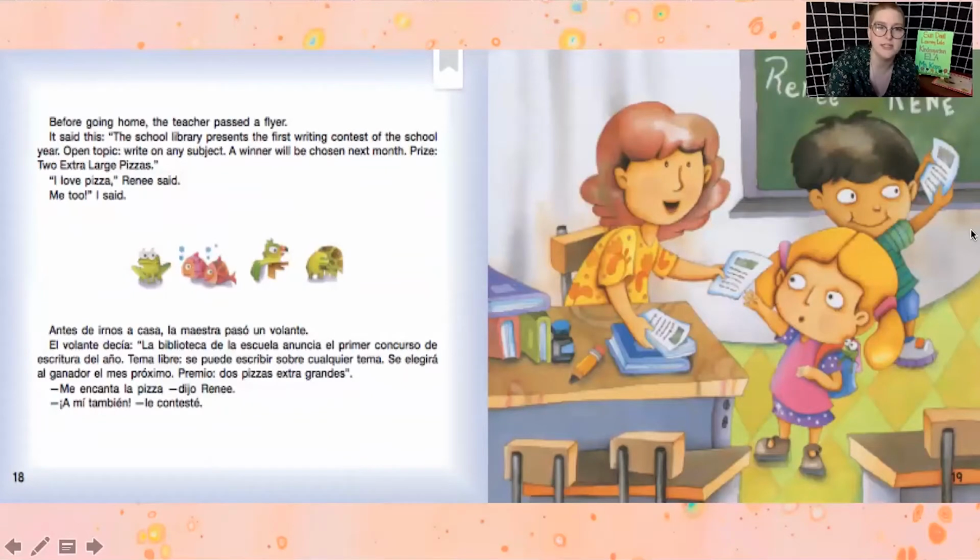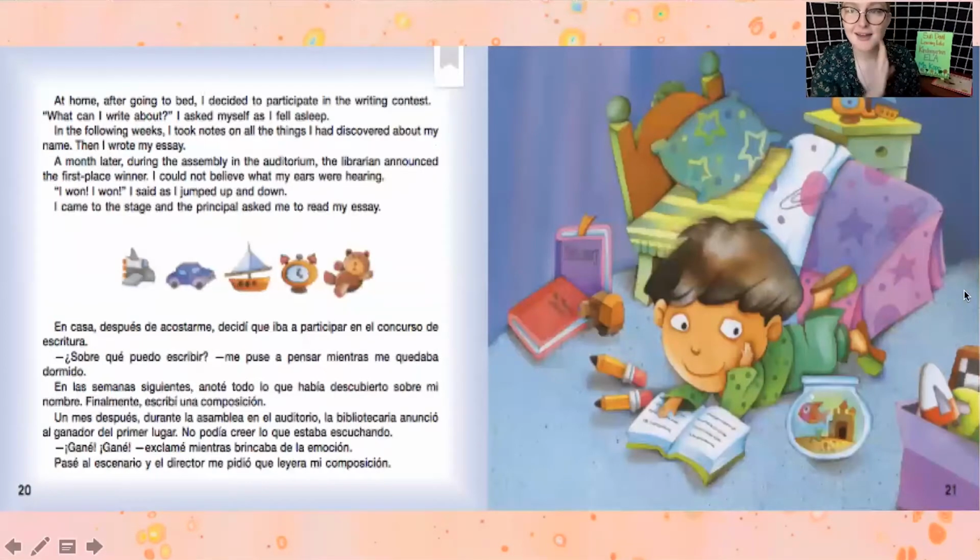Before going home, the teacher passed a flyer. It said this: the school library presents the first writing contest of the school year. Open topic, write on any subject. A winner will be chosen next month. Prize, 2 extra large pizzas. I love pizzas, Renee said. Me too, I said. So you can see the teacher passing out the flyer saying free pizza.